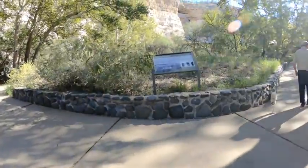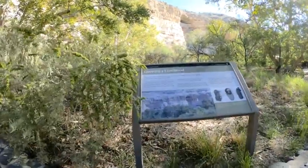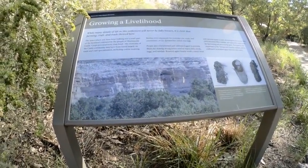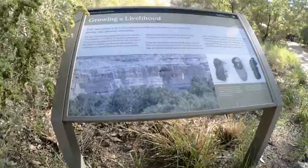Growing a livelihood. While many details of life in this settlement will never be fully known, it is clear that farming, craft, and trade thrived here.